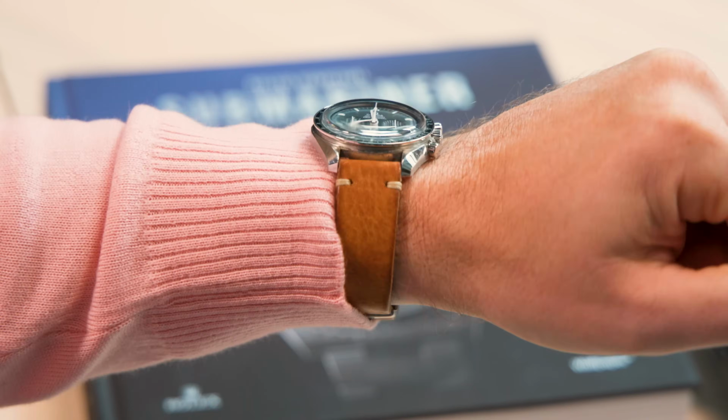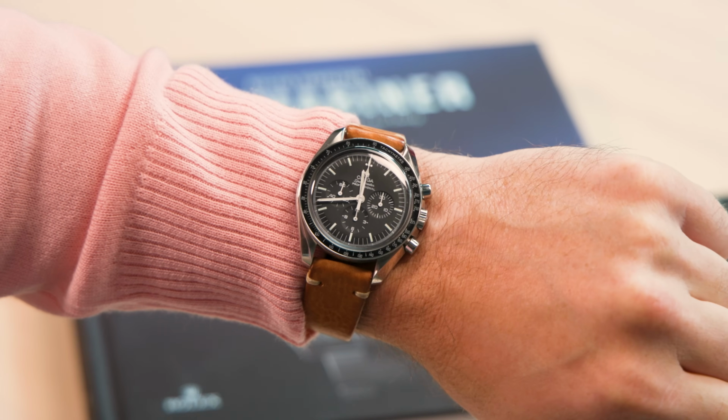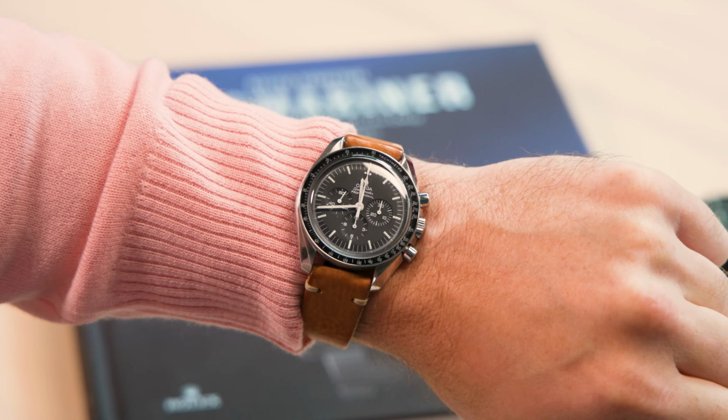Today I'm wearing my Speedmaster Professional 3570.50. And I thought about it this morning, and I think it's the first Speedmaster I bought brand new back in 2012. Before that, I had Speedmasters, but all pre-owned and vintage. I think 2012 was the first time I bought one brand new at a dealer in Amsterdam. And I wear it on a strap.